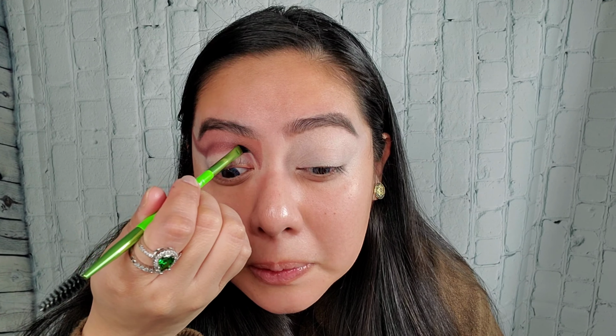You see how it's starting to already make a line? See that? This takes quite a bit of time. If you're really impatient, I would say go ahead and use the Vaseline, but I don't mind doing it this way. I'm going to remove whatever's below that area.